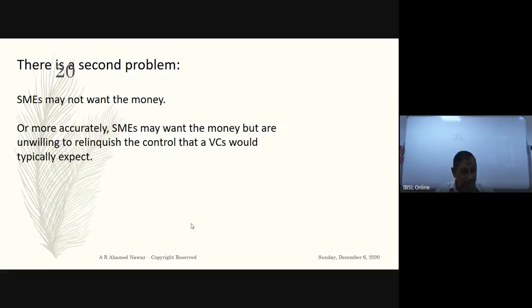When venture capital investment comes, they are involved in the management. Most of the SMEs who want the money are not willing to go for the control of these VCs. So VCs, looking after their funds, have to reduce the risk. It's not the idea to only just sell. So therefore, there's a problem we are seeing in Sri Lanka. These are the findings of the ADB.